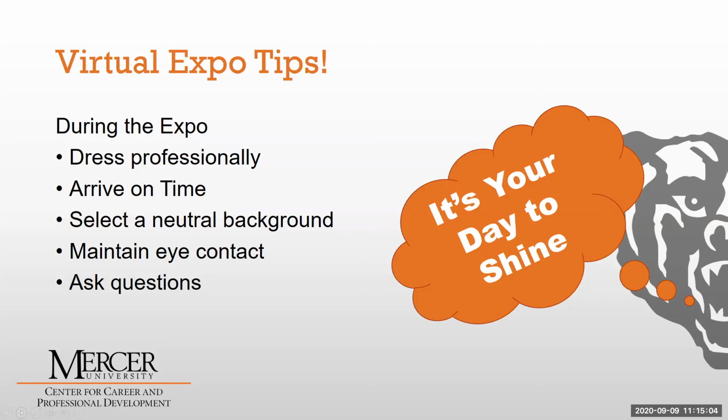You want to make sure that you arrive on time. As you can see, this is going to be an opportunity for you to engage, but when you're limited for 10 minutes, which is about the approximate time you would speak with an employer at their career fair table, you start to lose some of those minutes if you arrive late. So make sure that you arrive on time.